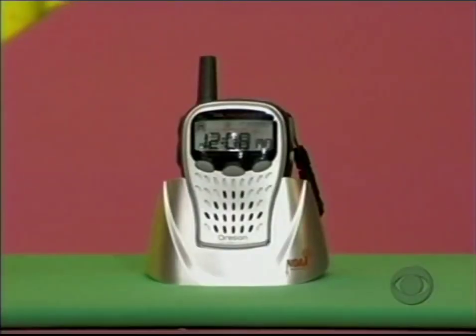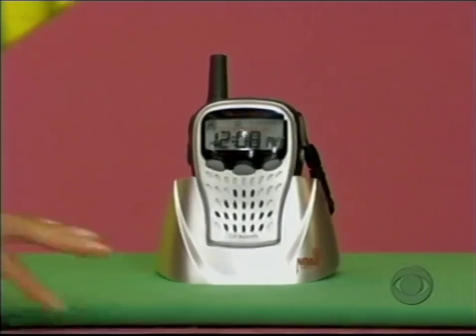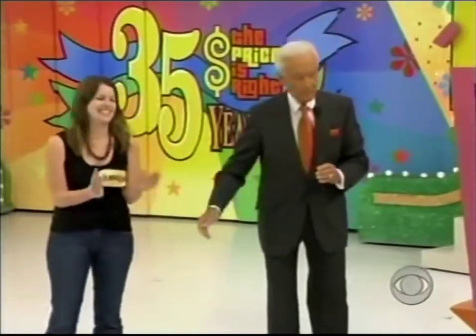All right, Bob, we'll do. Receive alerts from the National Weather Service immediately with this compact portable weather radio. Have a look at $20. Tell me higher or lower. Higher, Bob. Higher. You're right. Now, you've won three prizes.